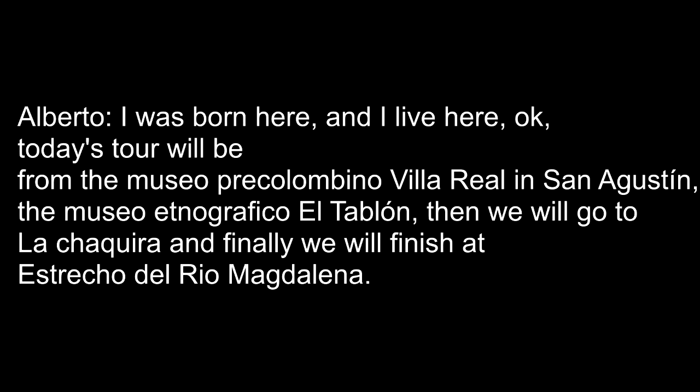Okay, today's tour will be from the Museo Precolombino Villarreal in San Agustin, to the Museo Etnográfico El Tablón. Then we will go to La Chaquira, and finally we will finish at the Estrecho del Río Magdalena. Okay, well, we're ready to start.